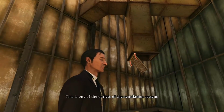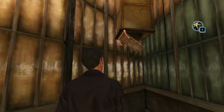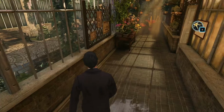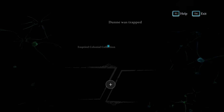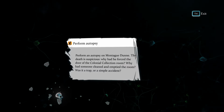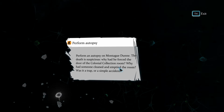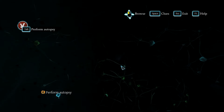This is one of the outlets of the ventilation system. Okay, so that was cleaned. Why? Because it was blood, maybe. Perform an autopsy of Montague Dunn. The death is suspicious. Why had he forced the door of the Colonial Collection Room? Why had someone cleaned and emptied the room? Was it a trap or a simple accident? All valid questions.